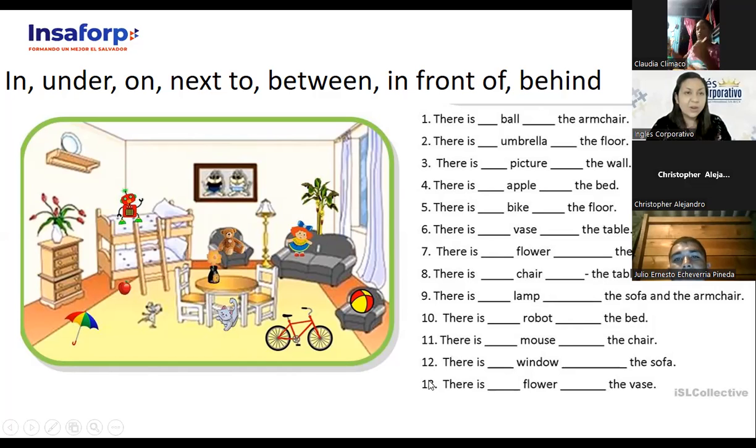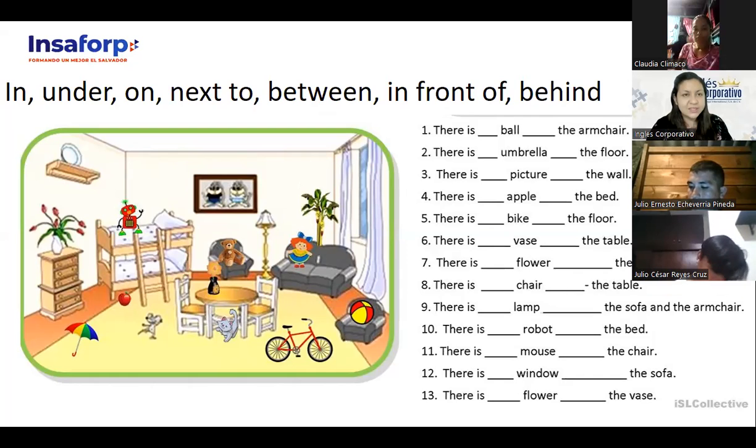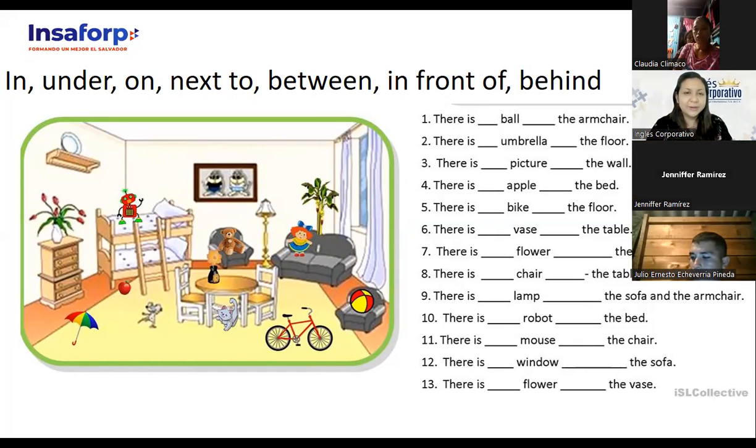Yes, okay, en lo que lo hace, while you do it, I will take the attendance, okay? While you think about it, I will take the attendance, it's important. Miss, disculpe, me mencionó a mí, es que se me desconectó un ratito. No, Jennifer. Okay.